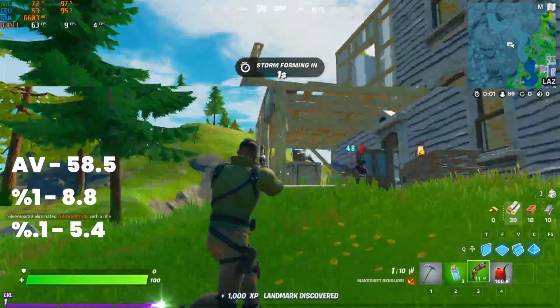Next up is Fortnite, where we saw a very respectable 58 frames per second on average. There was some stuttering when you first jumped from the bus, but that's very typical of this game, and once you're on the ground, everything ran very well.